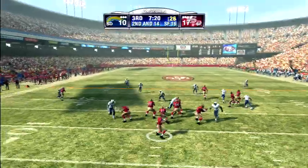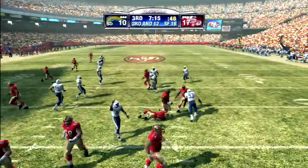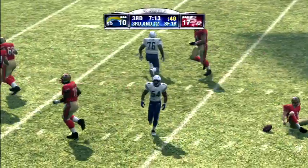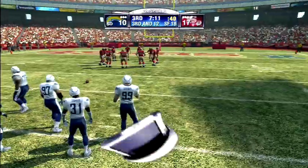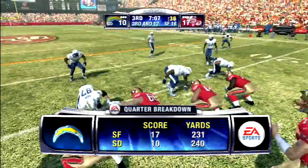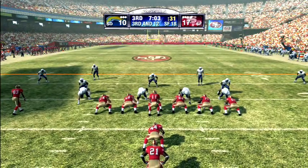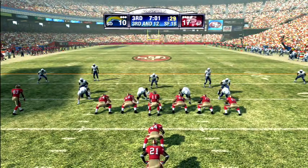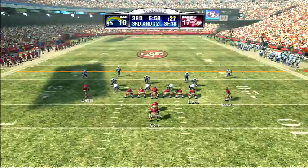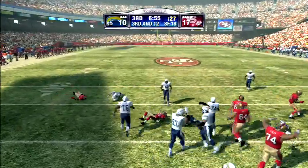Smith looking to throw. He's going to run. He's dropped in the open field. 1, maybe 2 yards on the quarterback scramble. Gord lines up as the deep back, high formation. Looks to pass. Throws it out. Bruce can't make the catch.